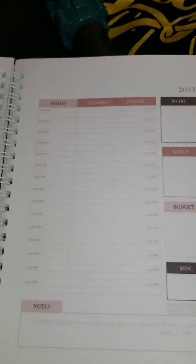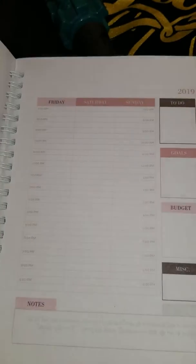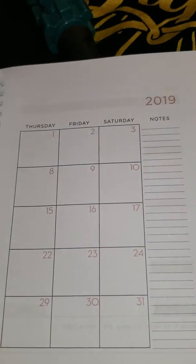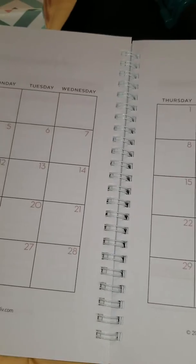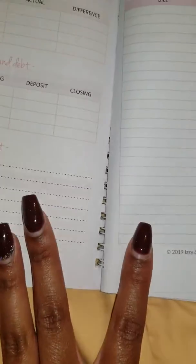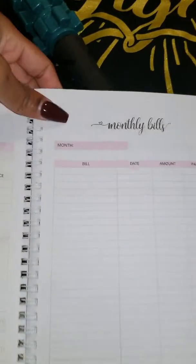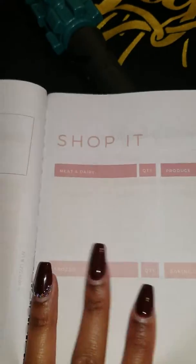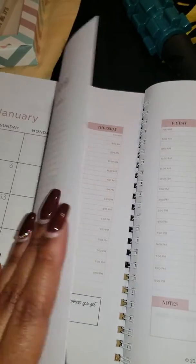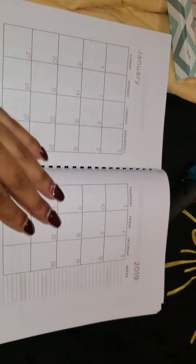And some of these pages stick together and you have to kind of separate them. But as you can see, this is a perfect example of me having to separate the pages. After each month, and I'm going to show you a month where I don't have to do that, first it has, of course, a big monthly calendar.